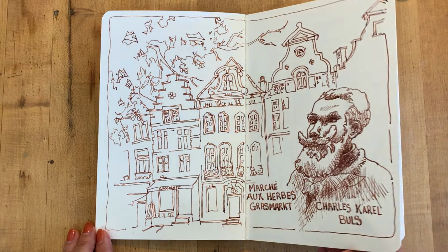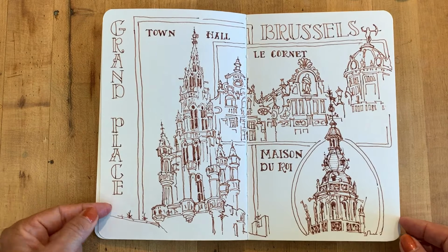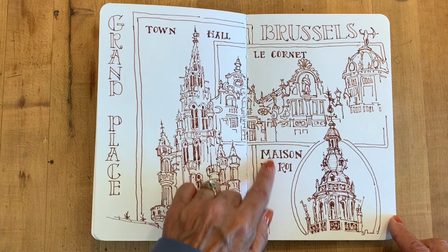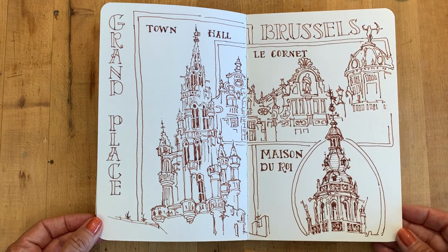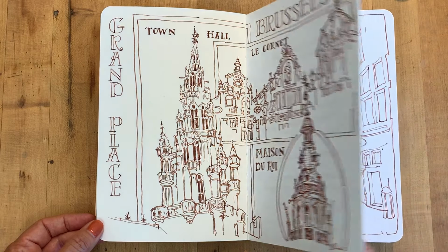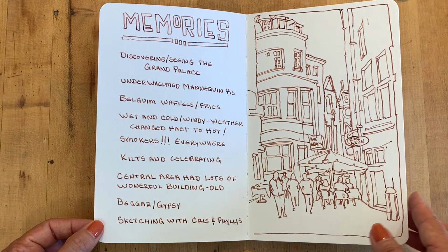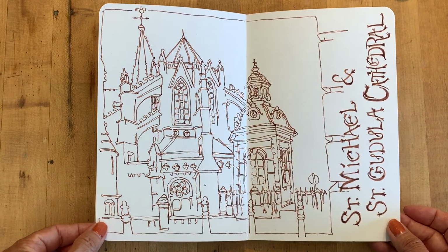Here was outside my hotel, over at the Grand Plaza. Absolutely amazing architecture. I didn't know how I'd capture it all, so I just decided to go for the very tops of the buildings. Good way to solve the problem. Memories and sketches on one page.